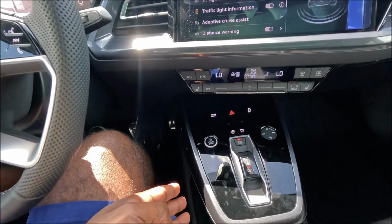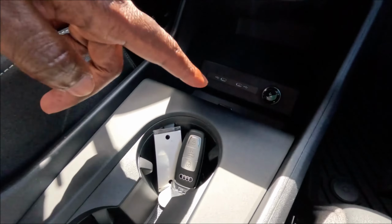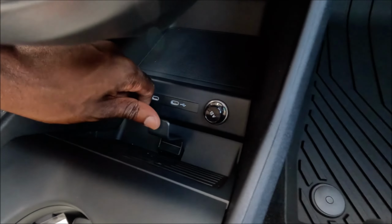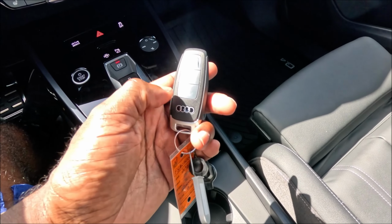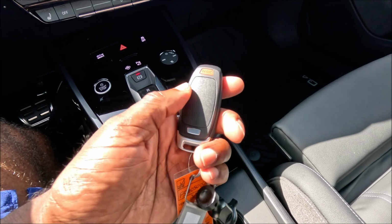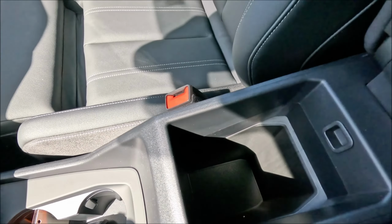Now, with that said, down here, we don't have a central tunnel for our transmission. So we have plenty of space down here where we have our extra storage, USB-C plugins, 12 volt there, and wireless phone charging pad here with cup holders down below. Our key fob right here, as you guys can see, with unlock, trunk release, lock, trunk release, and unlock for the Audi rings there. Panic button on the side and a physical key pull out right there. You also have your armrest here, stitching there, and look down there with plenty of space right there.